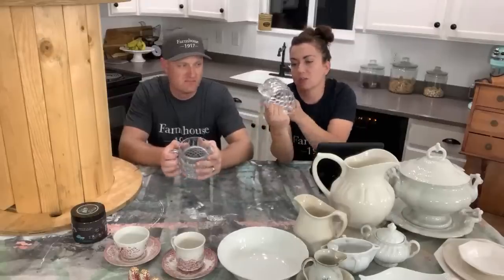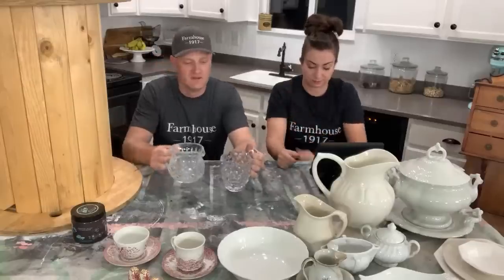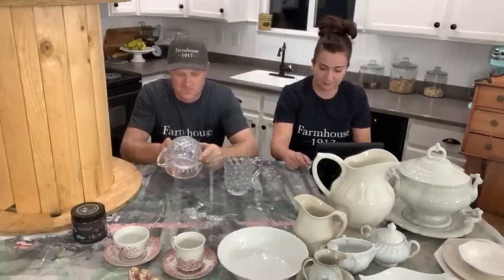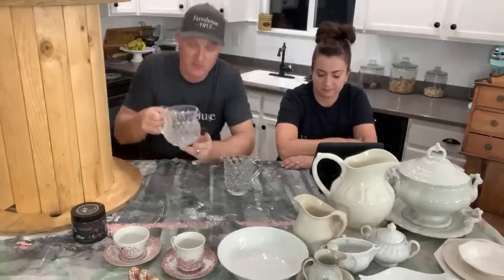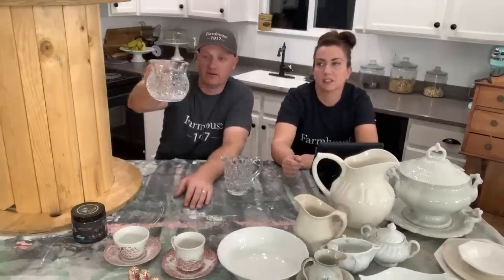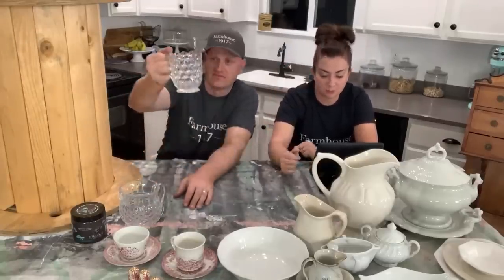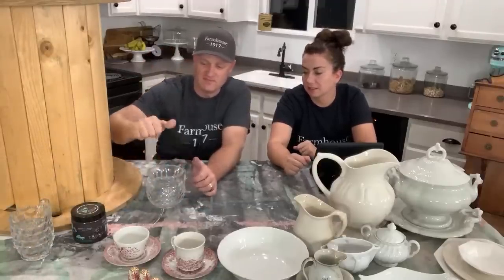This one actually has a little chip in it, so it's probably not worth a super ton, but I like the design on it. Yeah, it's like triple the weight. That's interesting. I have no idea about leaded glass or anything like that, but it has a really cool design. Can I see any rainbows in the crystal? Yeah, there are rainbows in this one. In this one, there are not. So, what does rainbows mean? Flick it to see if it rings.